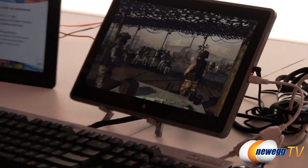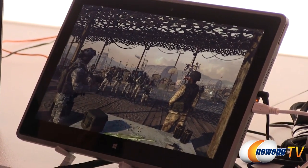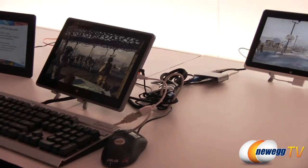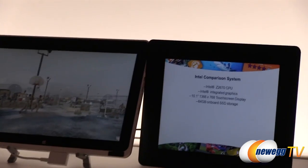I see. So we have a side-by-side comparison here, and the graphics capabilities of this one here clearly outshine the competition. Alrighty. And I like how you have a mouse and keyboard hooked up to a tablet. Just because you're running a tablet doesn't mean you can't still rock a mouse and keyboard, because that's obviously the preferred interface method, at least for most of our viewers, I think.